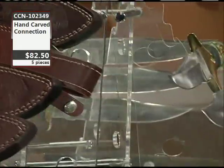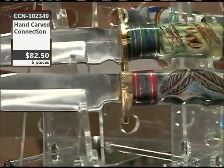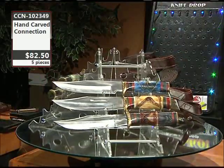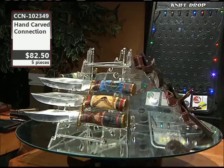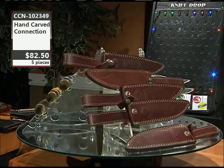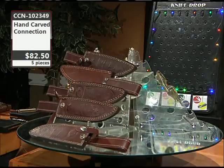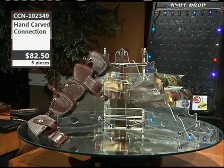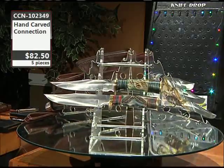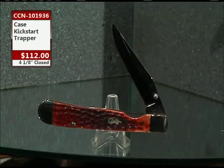So $82.50, you get these 5 pieces right here. Yes, you do. I know this sounds crazy, but the sheaths are worth what we're charging for everything. You're getting the 5 12-inch Chip-Away Cutlery knives, pressure dyed, brass guard, brass pommel, exceptional quality genuine leather sheaths. Retail on these is around $42 to $43 each. We're going to sell you the whole set for only $82.50, and of course that includes your genuine leather sheaths, as we've mentioned. And if you buy this set, you're going to get the free Steel Warrior Trapper as well.